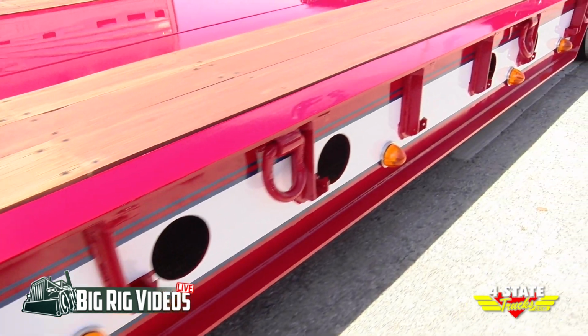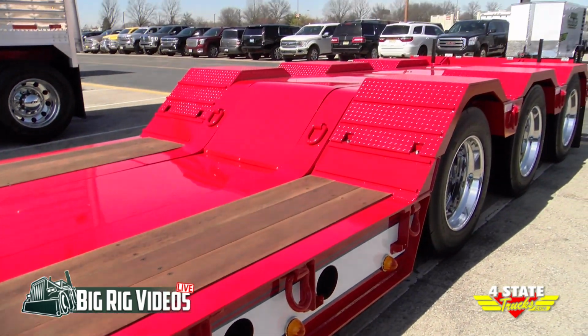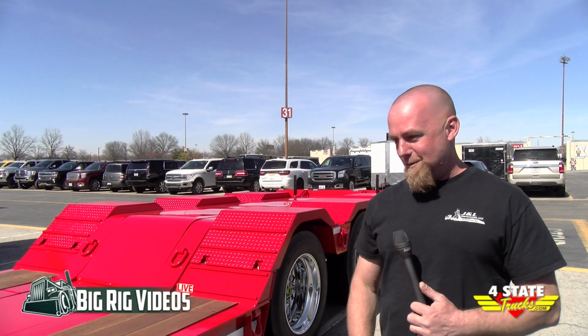We spent basically about 6 days on this trailer, because we had it at a stripe place for about 4.5 days getting the stripe put on. Right. So we didn't have a whole lot of time with the trailer, but it really turned out nice.